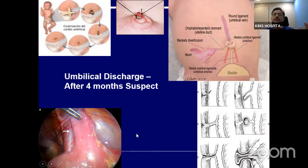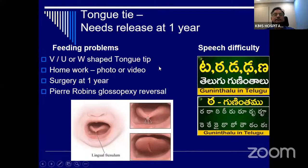Tongue tie is one condition which we often see, because we will be called: can you release the tongue right now in the newborn period? Most newborns, whenever we see them, we will be seeing the frenulum. That doesn't mean that he has a tongue tie. Even if a tongue tie is there, the only indication is that they are not able to latch properly. That too, after excluding all the other reasons for latching difficulty, then we have to think about tongue tie as a cause.